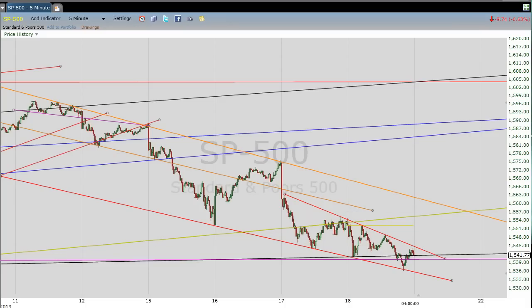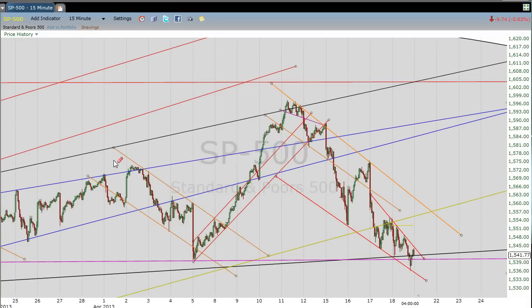Now, we may be looking at a setup here for a bounce. And the reason I say that is if we draw a line over our last 3 or 4 tops and also over our last number of bottoms, we see that this is a descending wedge, which could very well produce the beginnings of the formation of that right shoulder. Again, I'm looking for that because we've seen it every time.